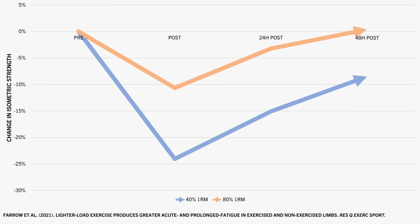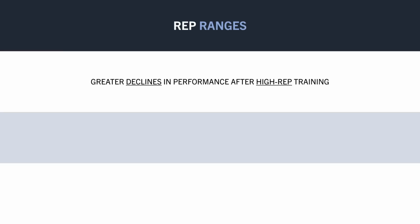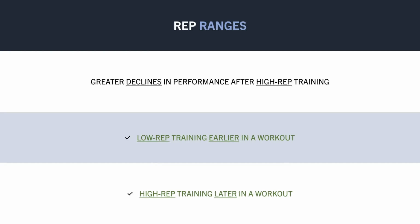So although we know that hypertrophy can be similarly achieved across a large spectrum of rep ranges, higher rep ranges are usually going to be more acutely fatiguing. This means we will likely experience greater declines in performance from set to set, and for any subsequent exercises in the workout training the same muscle group when training with higher rep ranges. Therefore, it may be a good idea to perform exercises that you will be training with higher rep ranges towards the end of a workout, and exercises that you will be training with lower reps earlier in the workout.